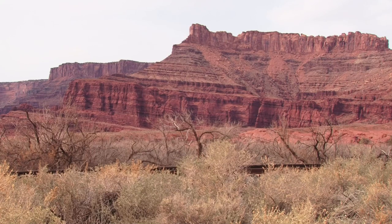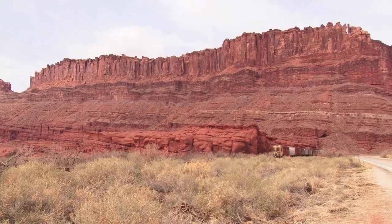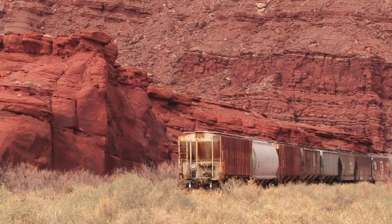Still, it's hard to believe that this is a setting for a rail yard where crews come weekly to do their routine task of switching cars.